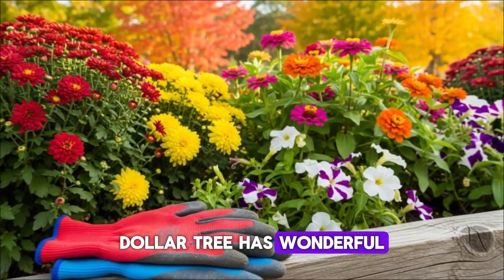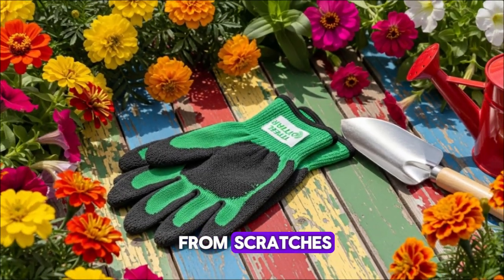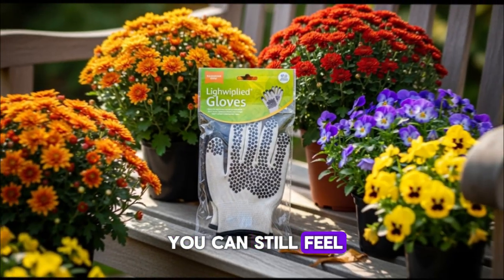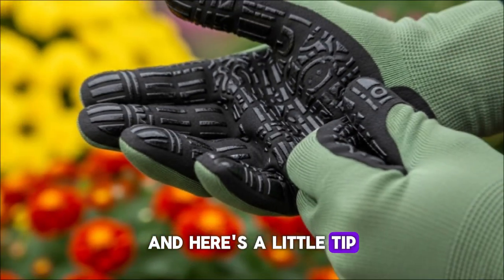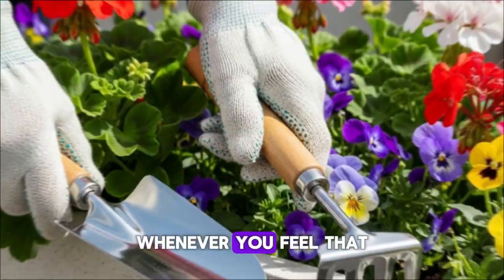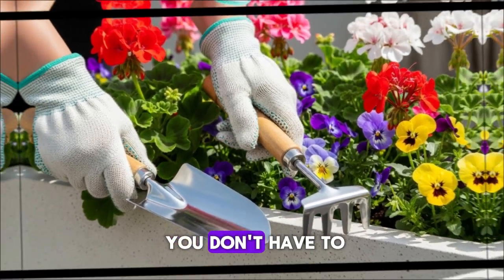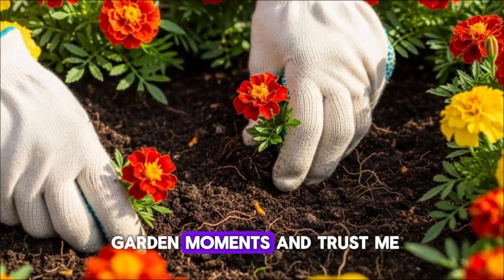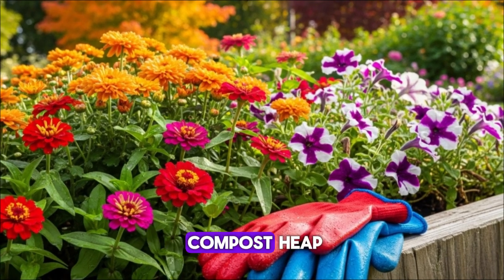Dollar Tree has wonderful lightweight gloves with grips that make holding tools easier and protect your skin from scratches, thorns, or even bug bites. They're not bulky, so you can still feel what you're doing, but they keep your hands safe and clean. And here's a little tip. Keep one pair inside a plastic bin right by the back door. That way, whenever you feel that little urge to step outside and pull a weed or check your plants, you don't have to go searching around the house. Just slip them on and enjoy those quick garden moments. And trust me, your nails will thank you. No more looking like you've just wrestled a compost heap.